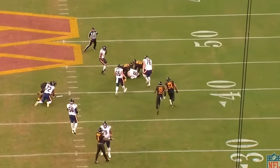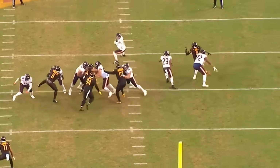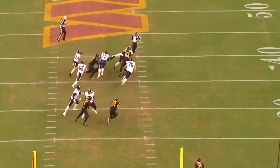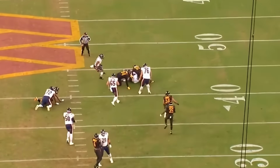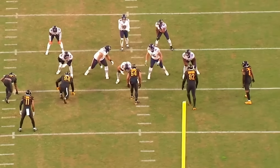Now, Amegadjie's guy does not get the actual sack, right? Caleb Williams ends up getting out of there, but the left tackle loses on that one, right? That guy clearly should have ultimately been the guy that gets the sack. Regardless of that, to me, you've got to do a better job here. Amegadjie's just a second slow out of his snap.